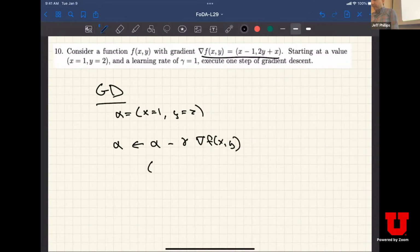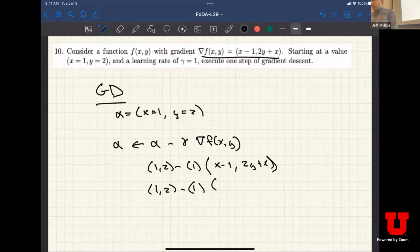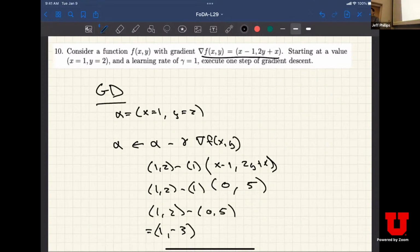The old alpha was (1, 2), minus the learning rate of 1, which is easy to calculate. The gradient is (x minus 1, 2y plus x). I actually need to plug in those values. So (1, 2) minus 1 times: x is 1, so that's 0, and y is 2, so that's 4 plus 1, which is 5. So the result is (1, 2) minus (0, 5), and this is equal to (1, minus 3). That's one step of gradient descent. This is a decent amount of calculation to do, but you should understand some aspect of this question: how do we run one step of this?